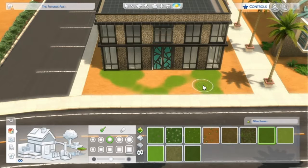I'm doing some very bad terrain painting. As you can see, I did build the library in Oasis Springs, and I plan to leave it there. I think that its aesthetic matches pretty well with the packs that I have. And when I say the packs, I mean the base game and City Life.